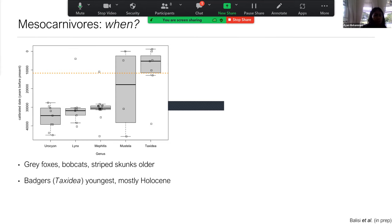Weasels tend to be all over. That's this large gray bar here. So we have only four weasels dated. One would think, okay, if there were only four of them, they must be pretty clustered, but no, they are all over the place, which might be a size thing. Maybe the smaller you are, the more easily you get entrapped. It's a work in progress. And what's exciting about this is that collection is still ongoing.